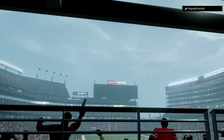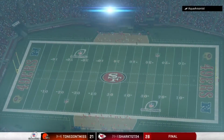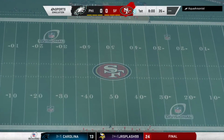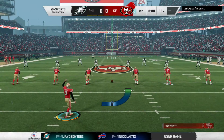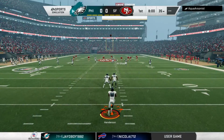Coach, you're used to rain all the time over there in Orlando. It is a much less frequent occurrence here, yet wet weather squarely in the forecast this afternoon in Santa Clara, California at Levi's Stadium. Ahead, we'll decide the second entrant to next week's NFC title game as we've got a great one in store between the Philadelphia Eagles and the San Francisco 49ers.